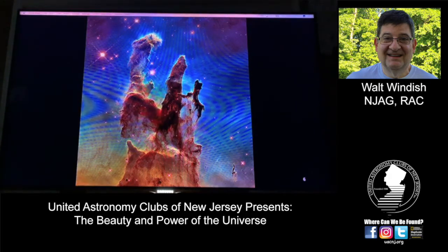The tallest column here is about 4 light years tall. So it takes 4 light years just for the light to go from one end to another, just to give you an idea of just how massively huge this beautiful object is. And again, this is visible light. So it's pretty close to what you should see, except that cameras can gather a lot more light than your eye. So a camera will get a more detailed picture.